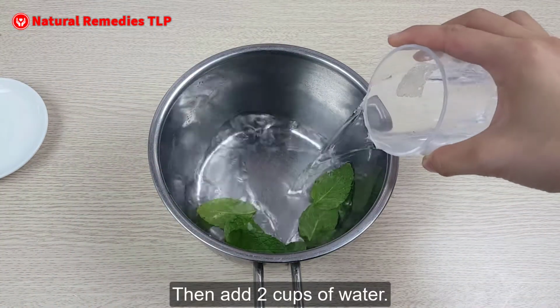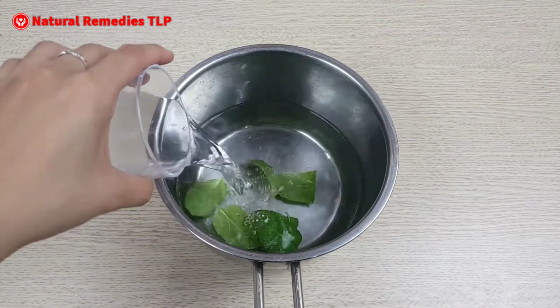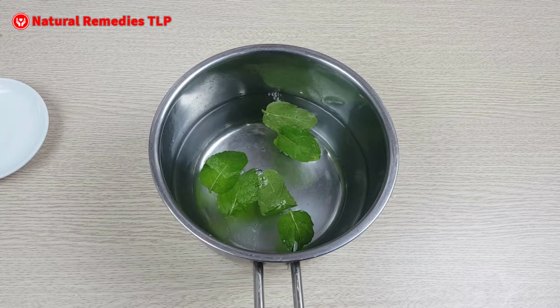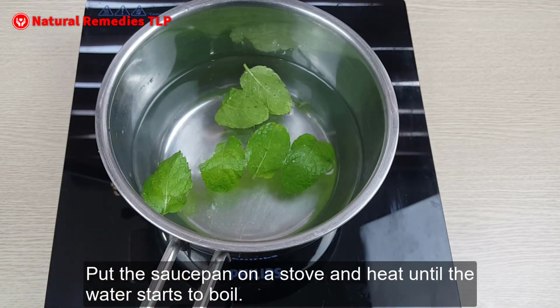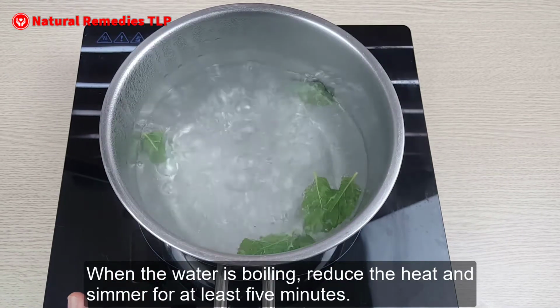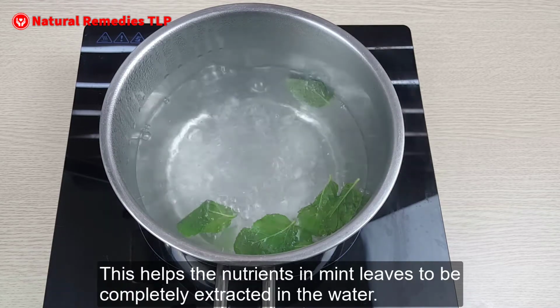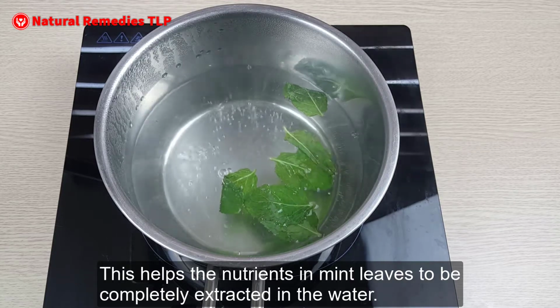Then add 2 cups of water. Put the saucepan on the stove and heat until the water starts to boil. When the water is boiling, reduce the heat and simmer for at least 5 minutes. This helps the nutrients in mint leaves to be completely extracted in the water.